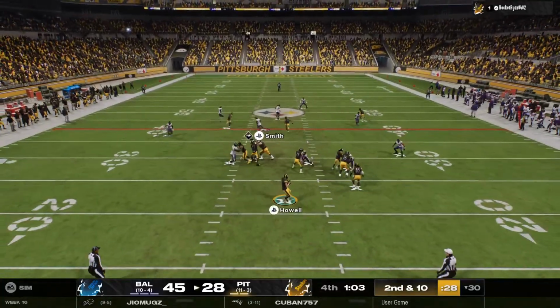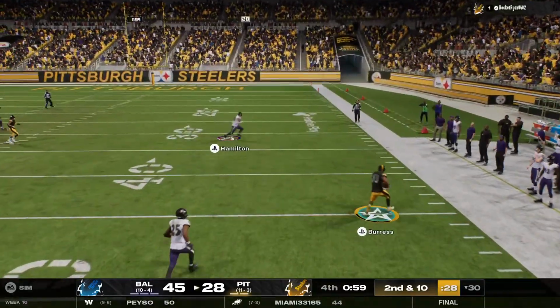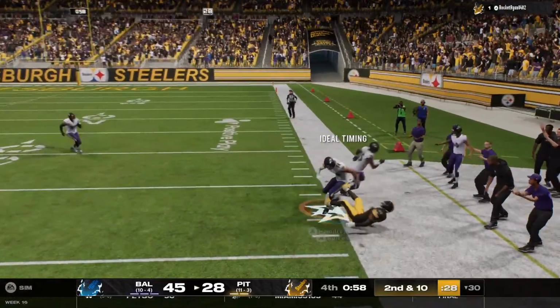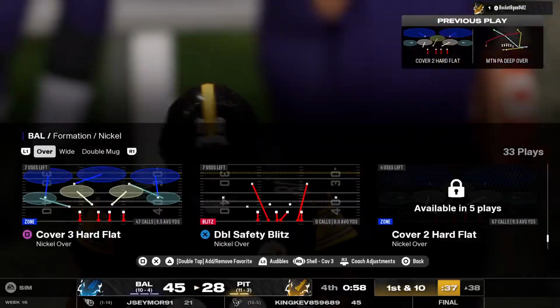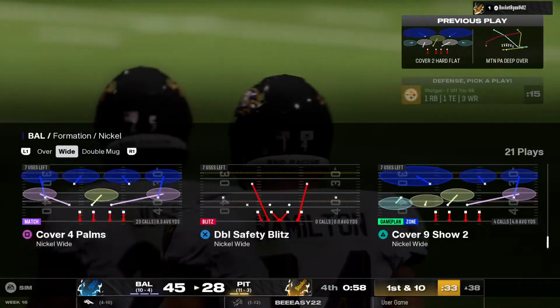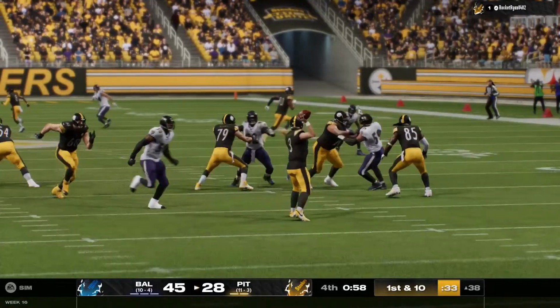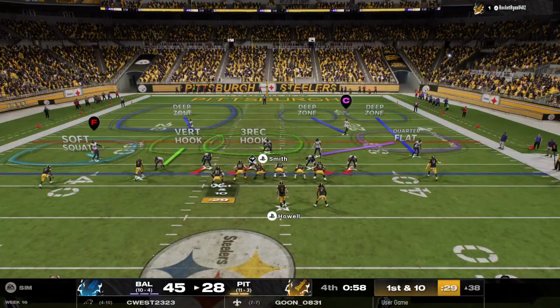They'll go play action. Howell. Looking downfield, and that's caught right side. He's got his man. Yeah, he's going to be out of bounds, but not before he takes it inside the 40. A gain of 32 that time. So here's a 1st and 10 at the 38.